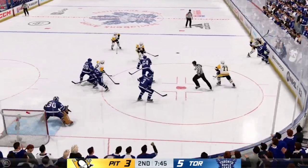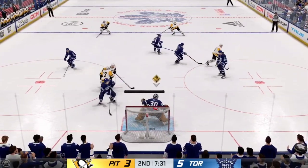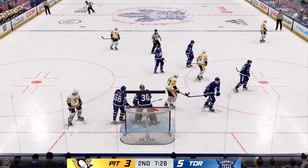Pittsburgh's got it in the offensive zone. Back to the blue line. Close save. Crisp's gonna smother it to get a whistle. Can get dangerous if nobody's in control of the puck.